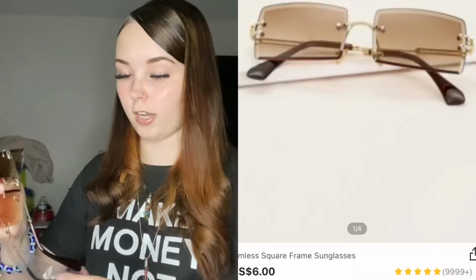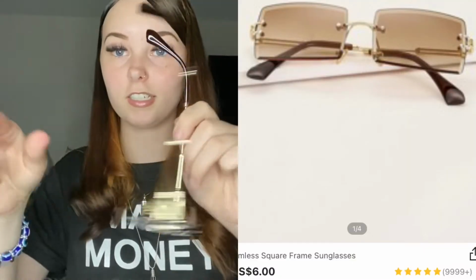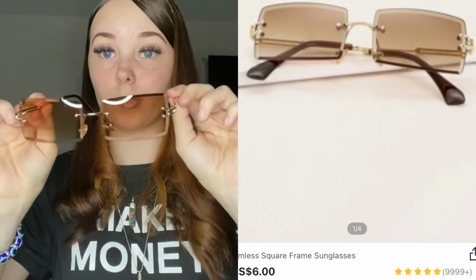All right, y'all. So, the last accessory that I got. It's my shades. Because I used to have some big, thick black ones. And I lost them. So, I had to get some new ones. I just know these are gonna be fine. Oh, I see them. Oh my gosh. Look at these. Oh my gosh.